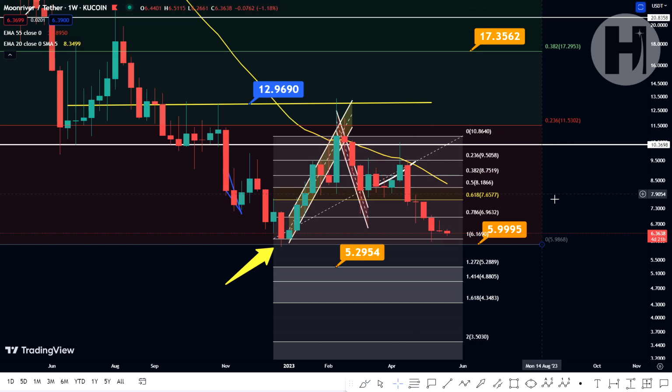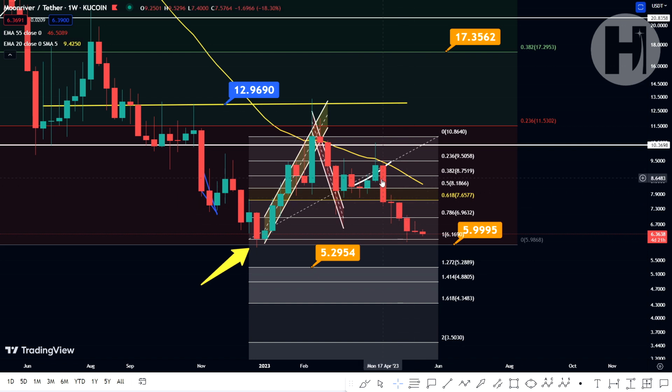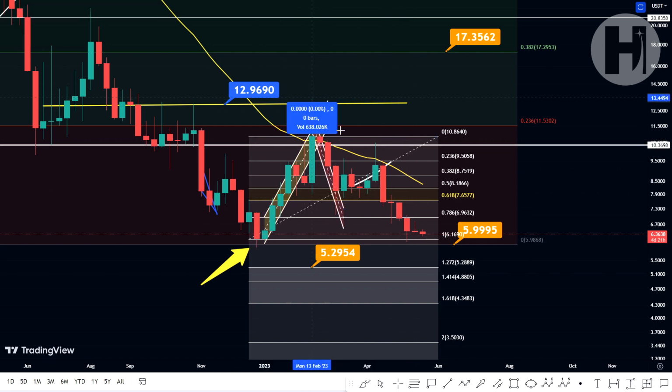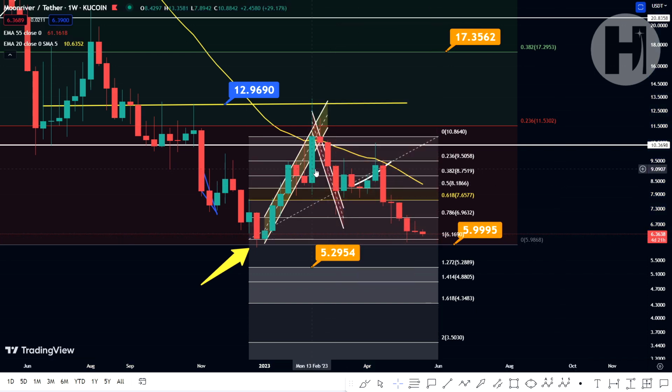Now, that's pretty much it for the weekly chart. There's not a lot to talk about because the token has been simply correcting from this local high that we printed in February, and we already saw like a 55% move to the downside. So this is definitely a good buying opportunity. I'm still averaging into Moonriver.